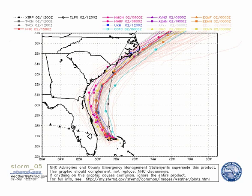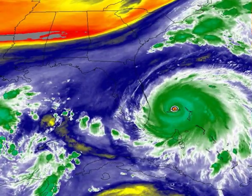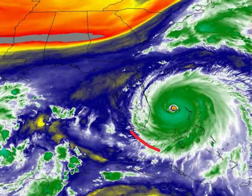Just have them ready in case Dorian does make landfall. And even if it doesn't, you're going to have high seas and a lot of heavy rain as the hurricane will accelerate, and it's getting larger in size. You can see that even better. Look at how big this hurricane's become.